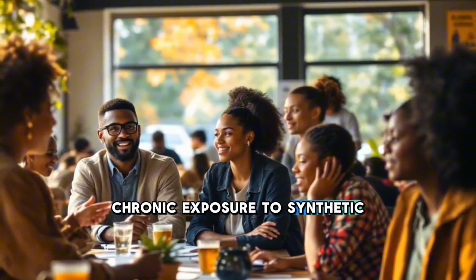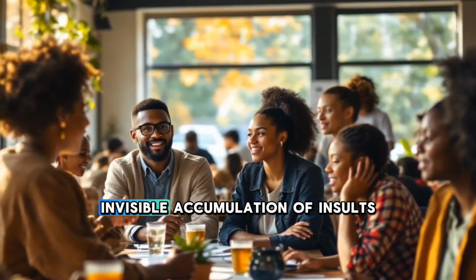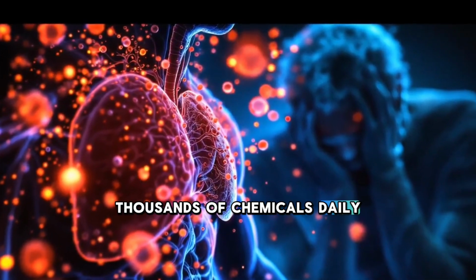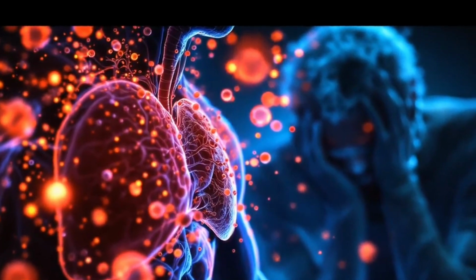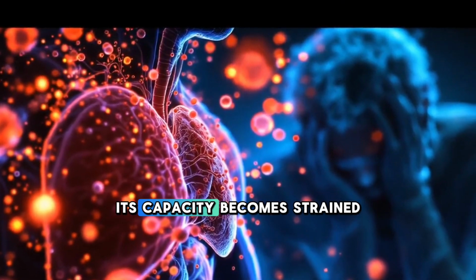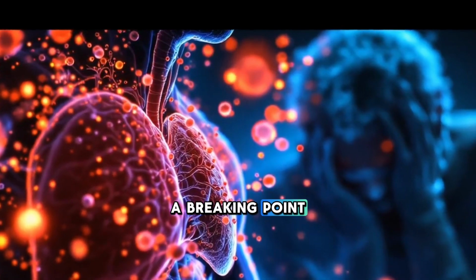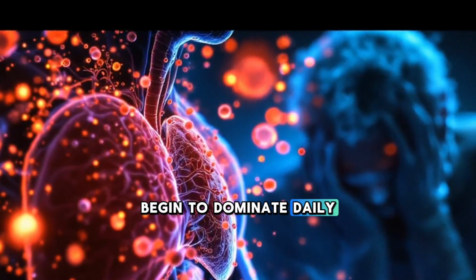Chronic exposure to synthetic chemicals like DEA contributes to a cumulative toxic load, a silent, invisible accumulation of insults to the body's systems. In our modern world, the average individual is exposed to thousands of chemicals daily, from flame retardants in furniture to phthalates in plastics to pesticides on food. When the liver is constantly working to filter and neutralize these compounds, its capacity becomes strained. Add in the nutrient depletion caused by poor diet, stress, and medications, and the body reaches a breaking point where inflammation, dysbiosis, and psychological distress begin to dominate daily experience.